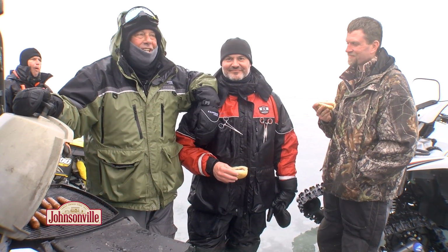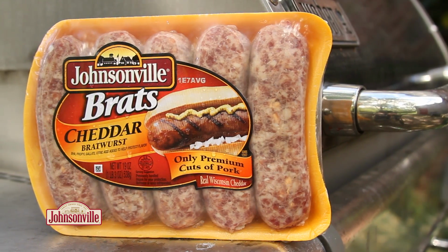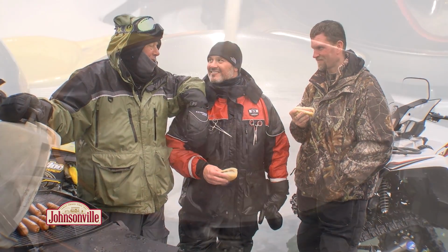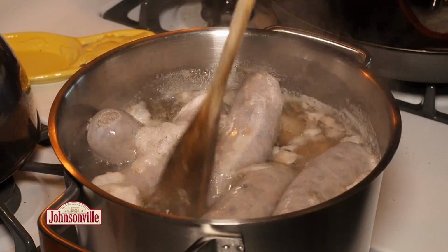You know, folks, there is nothing better on a windy, rainy January day than Johnsonville brats. And you know what I did with these last night? I actually boiled these in water last night for about 7 or 8 minutes so that they were mostly cooked.